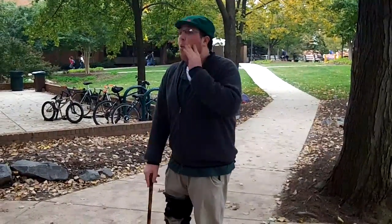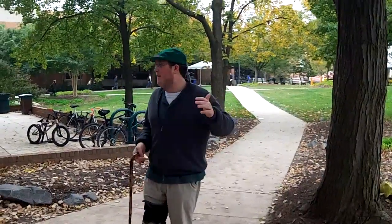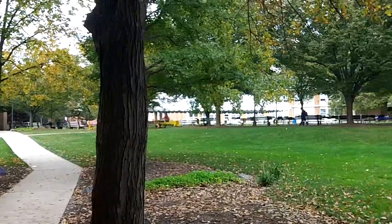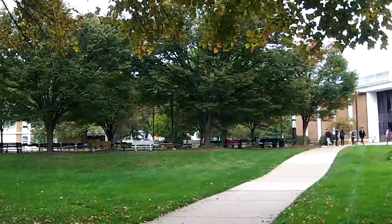So, welcome to the quad area right here. I'll quickly just give a very brief overview of these buildings. That right there is the library. That is where we have over 1 million volumes. It has a wealth of resources for students.